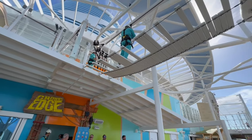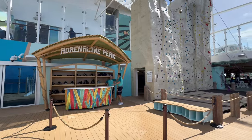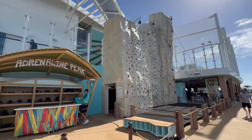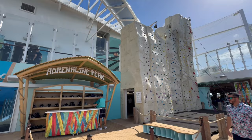Now, if you like adventure, definitely check out Crown's Edge. We did not try this on our sailing, but it's going to pretty much put you on the side of the ship and you're going to have this drop. Just not my thing, but if you're into it, it's about $90 to $100 per person, and you can reserve it on the Royal Caribbean app.